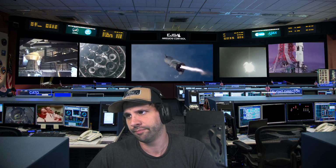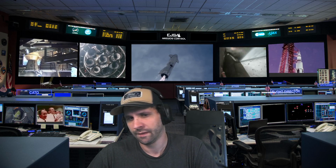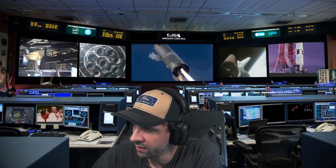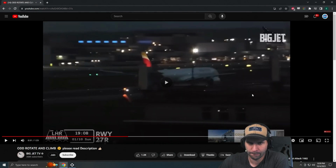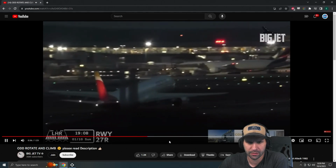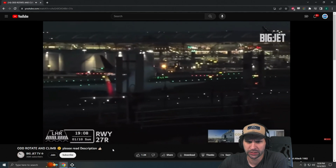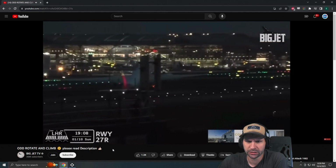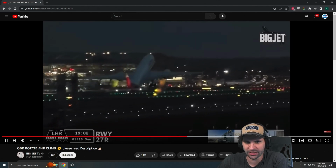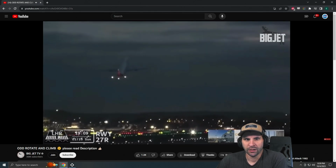A 359 doing what looks like a combat climb. Okay. This sucks. What is this? Wow, he's gone up quick. Come on, son. Get it up. Flipping heck. Ah, big jet. This guy's cool. Wow. Blimey, what's going on there? Flipping heck.